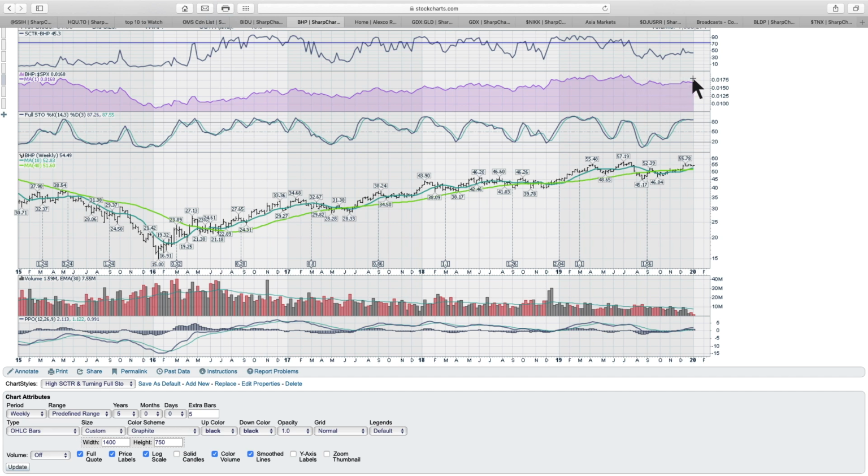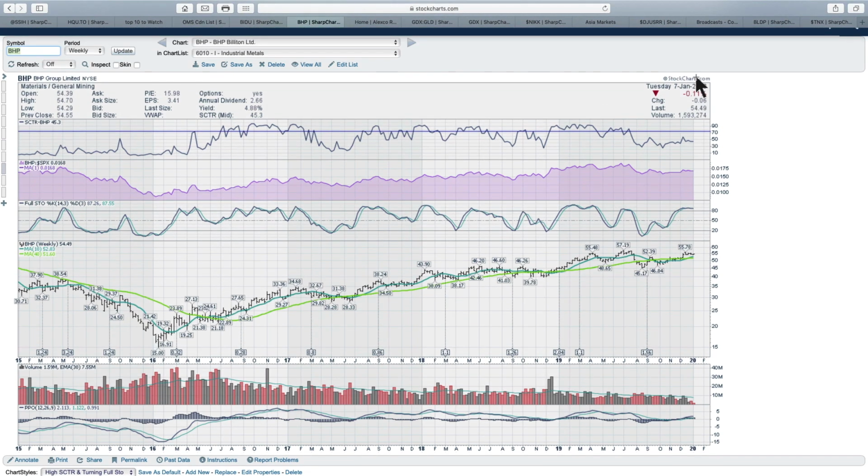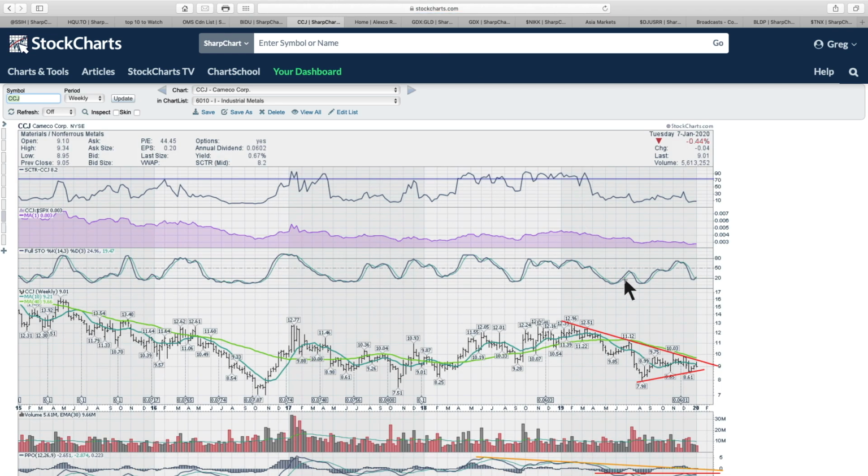And if it could start to get to new 3 month highs here, that would be kind of our first indication. At this point, we don't have it. So one of the big miners, BHP, let's just say flat. Not really going the right direction, but flat is okay.